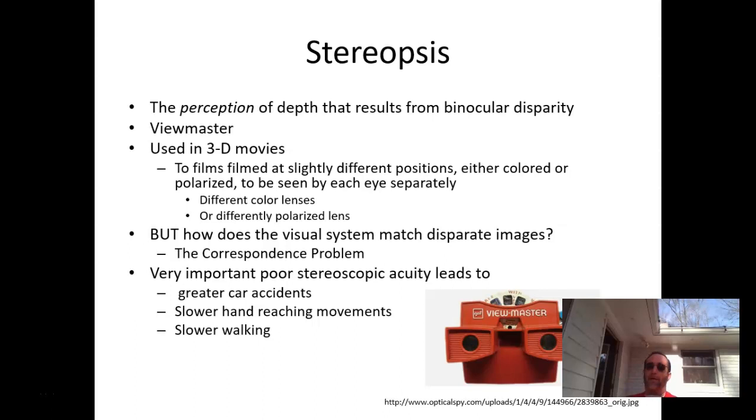Or if you have the 3D glasses that look like sunglasses, they're polarized, and one is polarizing light at a horizontal angle, and the other is polarizing it at a vertical angle. So we have two slightly different angles and two slightly different filters, and that gives us the perception of 3D, even though we're watching a 2D movie. In the same way, our eyes are creating a 3D image from a 2D retina.